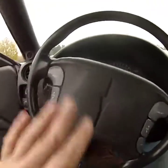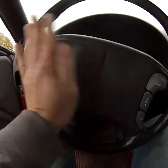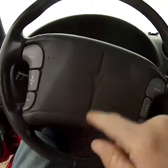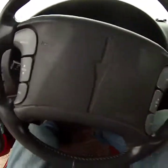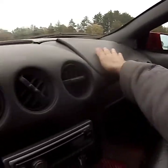Now when I got the car, this was taped closed. I did obtain a new steering wheel with a good airbag in it, but this was just split from years of sitting out in the junkyard, I guess. And then this one, that one just is what it is. I want to get something to get that fit.